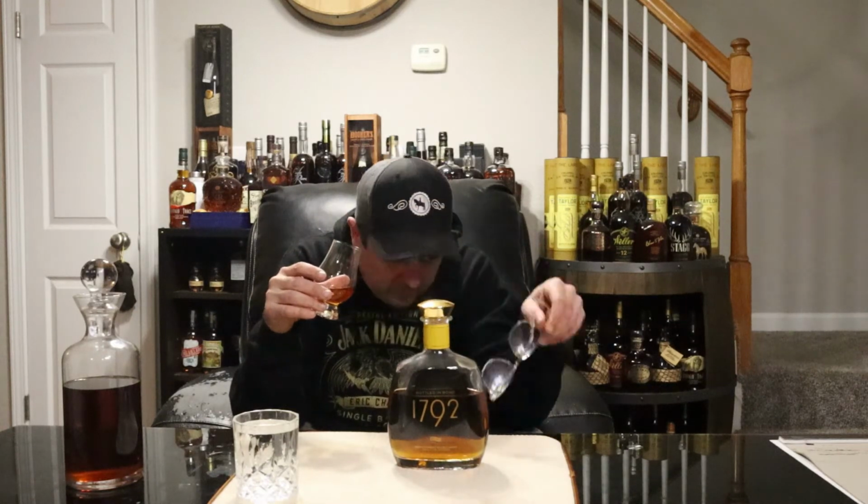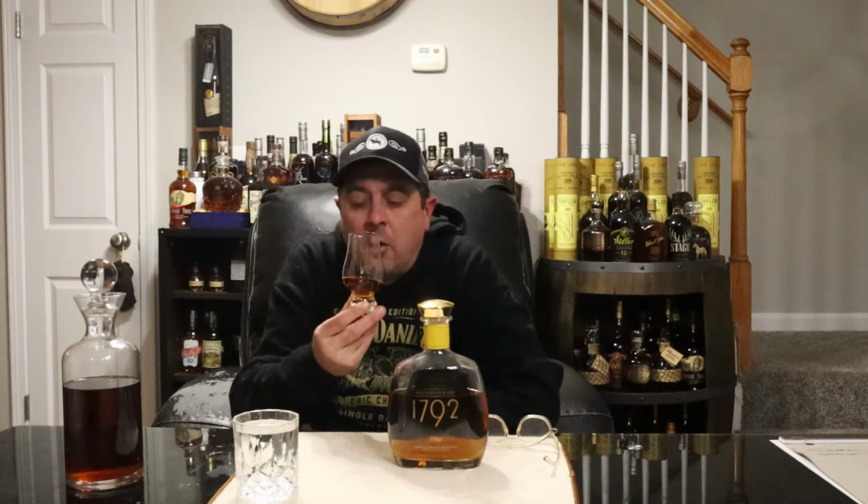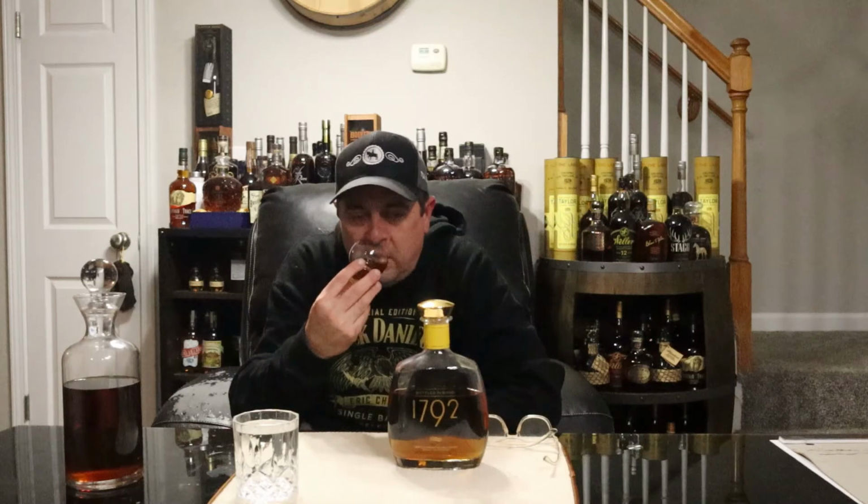All right, let's get into the glass here. Really sweet and fruity on the nose. Comes off as very fruit forward. Tons of cherry and orange, vanilla, but really some berries, some cherry and berry. What is that? Raspberry, cherry, and definitely orange. Even some lemon. A hint of lemon and orange and raspberry. Really fruit forward on the nose.